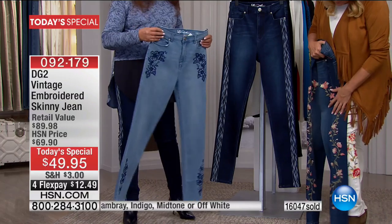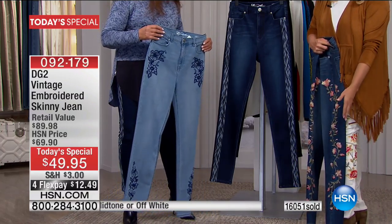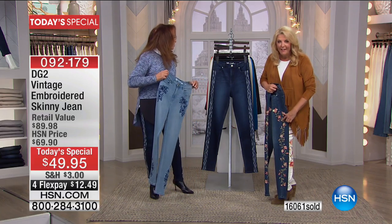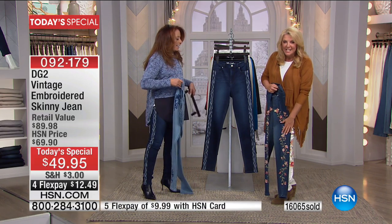And I want you guys to really see this embroidery. It's insane. Yeah. And it elongates the heck out of your leg, okay? Your legs look like they're going for a mile. This is all dusty colors. It's all these vintage, dusty colors.